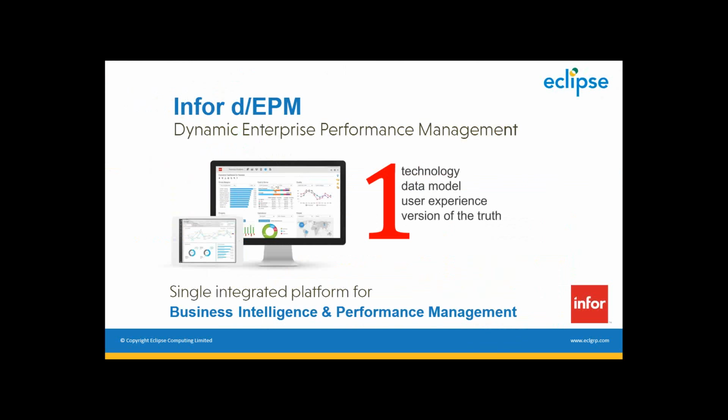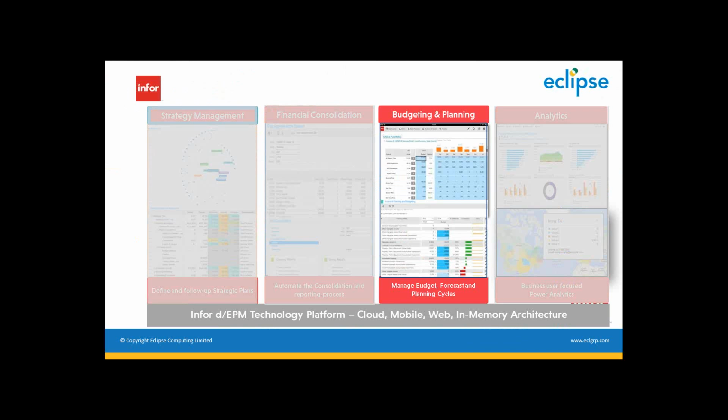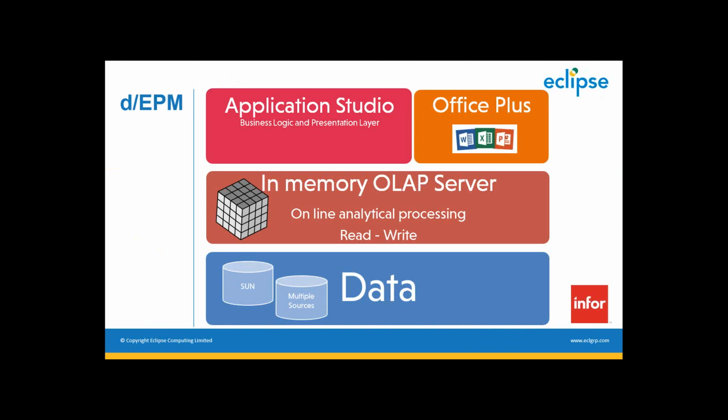So Infor DPM, let me just broadly talk about the platform. It is a range of solutions within one platform, from strategic management through financial consolidations for statutory reporting, for example, and through budgeting and planning and analytics. So it really is an integrated platform that can meet quite a lot of the varied business intelligence and core performance management requirements that organisations have. Today we're going to focus on the budgeting and planning element of it. But before I hand over to Paul, let me just explain the platform itself, because once you've got your head around the platform, the presentation and the demonstration becomes a bit more meaningful.